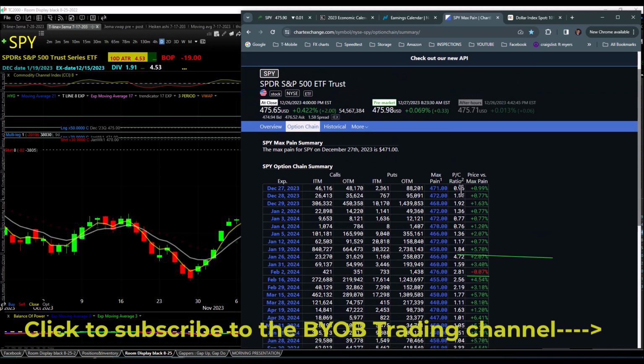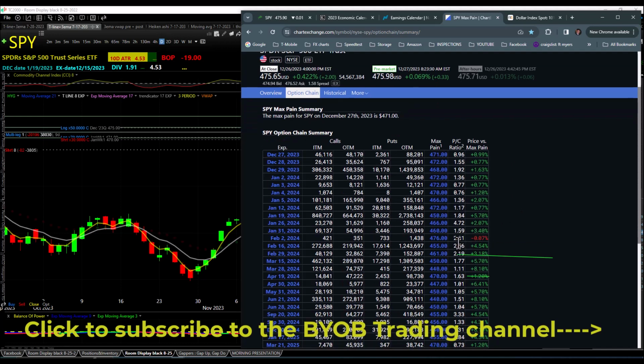Okay, put to call ratio. There's less than one put for every call for Max Pain for today, so this is equal puts, equal calls. On tomorrow, we got 1.5 puts to every call. So we'll see what happens. See where this jumps. Okay, we got almost 3 puts to every call on February 2nd. That's so far off, that could change. And January 26th, almost 5 to 1 puts to calls. So it looks like we could have a good January, and they're kind of projecting right now February is going to be a probable pullback month.